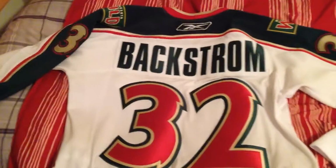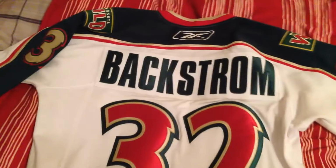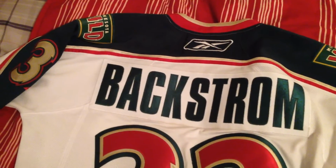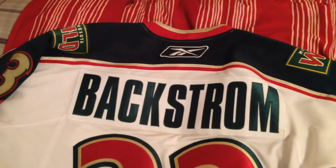I'm back here with the backs of both of these particular sweaters. So now I'm going to show you some things that you would see on a replica or an actual authentic NHL sweater. So here we go. With this top Reebok logo here, as you can see, it is just directly embroidered in. Usually on an actual authentic NHL jersey, this would be a patch and it'd be a little more shiny, but as you can see, it's just the same jersey material, and this is just stitched right in.